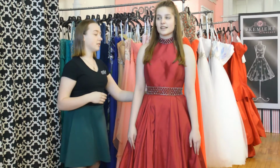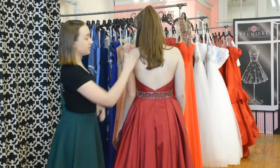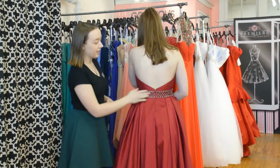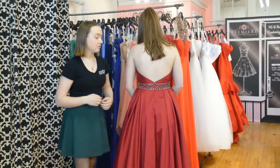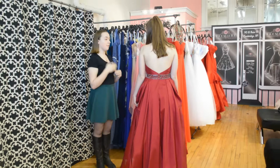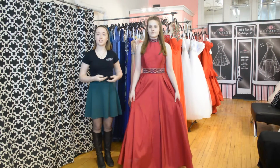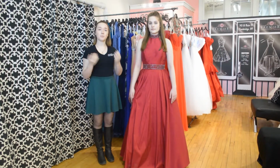And she gets this awesome back. Have you turn around real quick? Super, super open. Move her hair a little bit. Like a giant scoop to the back. And it's really awesome. And then you get the accent at the waist, obviously. And there's no beading up top, you can see. Have you turn around? And so you just get a little bit of bling here and then up top, which I think is really, really nice.